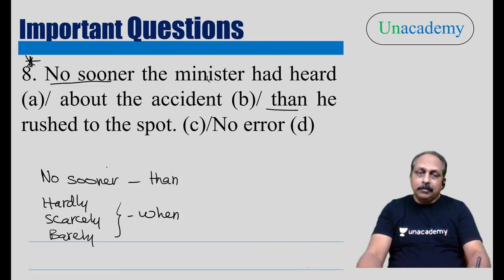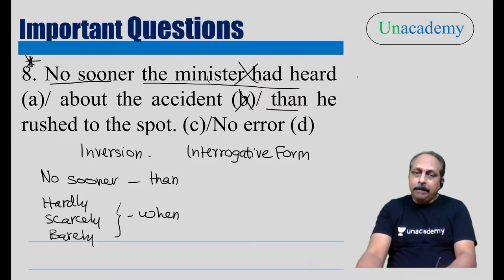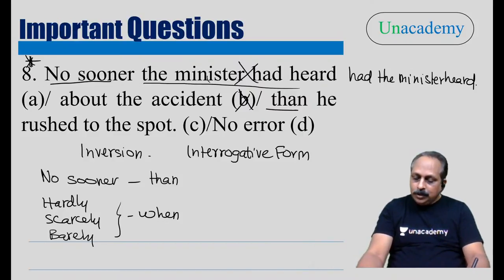But one more dimension you have to remember, that is inversion. The clause should be in interrogative form. Here, it is not an interrogative. The minister had heard about the accident. That is affirmative. That is not correct. There is an error in the second part. What is the correct expression? No sooner had the minister heard. So then it is correct.